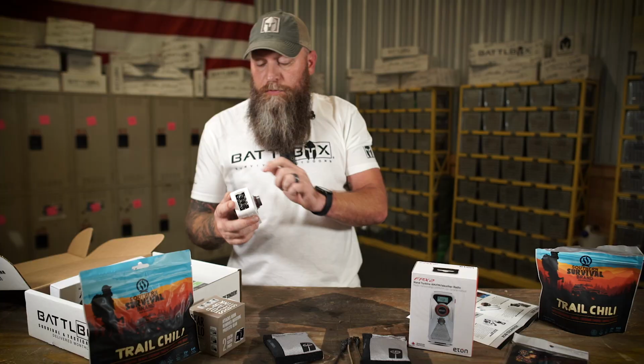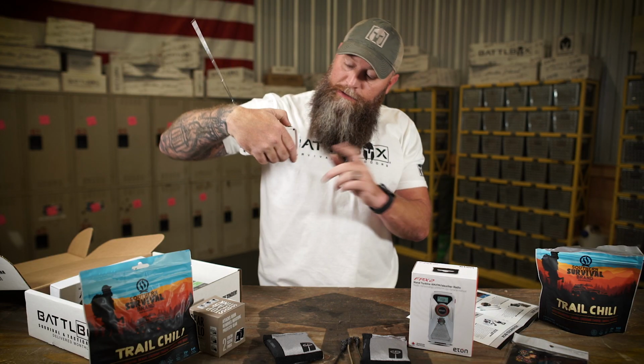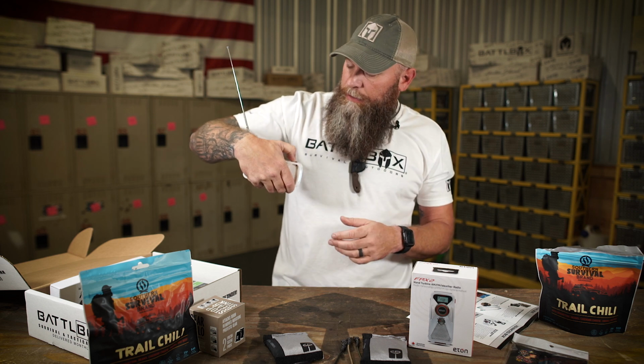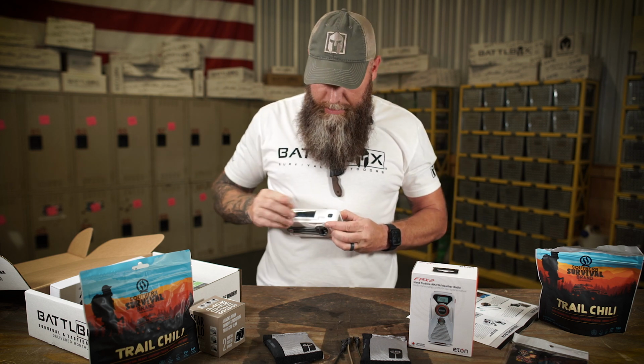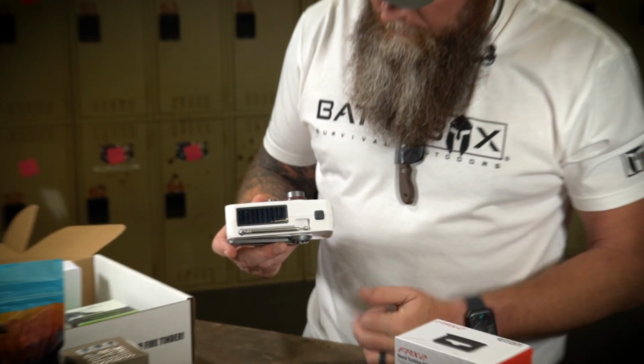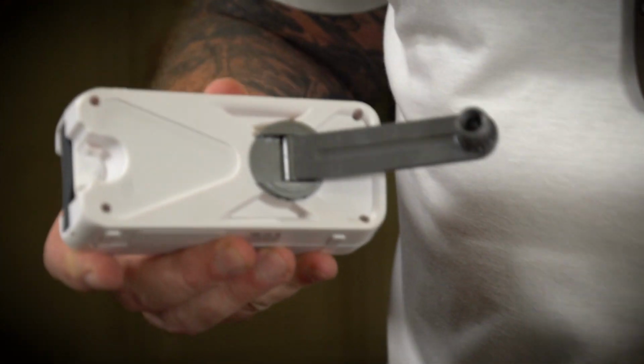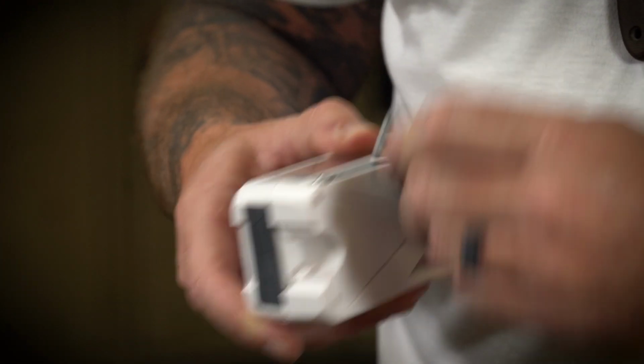Drive sober. Brought to you by... You got your flashlight right there. It's your nice little 3 LED flashlight. Right here by the antenna, we've got the solar panel. And of course on the back, you've got your hand crank that you just pop out like that right there, and you can crank it either way.